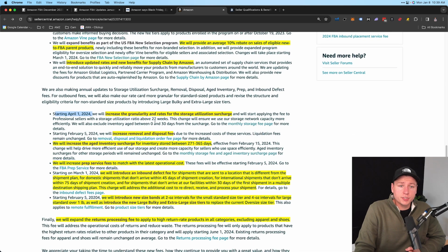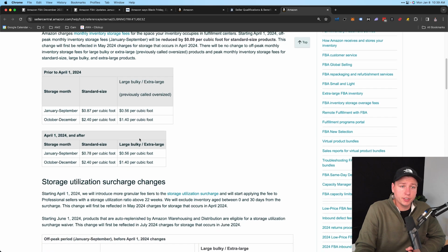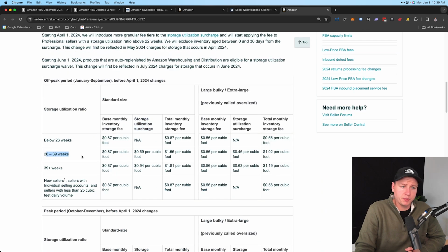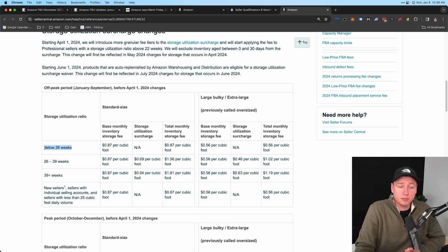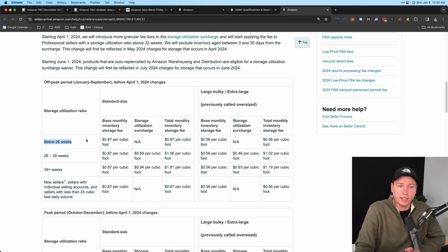Next, starting April 1st, rates for the storage utilization surcharge will start to apply or increase here. This is what I was talking about earlier. I hate this. Essentially, they're going to charge you more based on how many times it's been here. We have to stay below 26 weeks of inventory to not get this surcharge. Then at 26 to 39 weeks, they're charging you an extra 69 cents per cubic foot, and 39 plus weeks, 94 cents. So essentially we have to stay below 26 weeks of inventory. This is all different based on peak periods and sizing, everything like that. So make sure you read up on this.